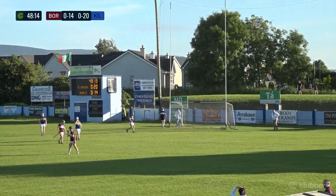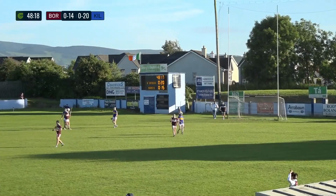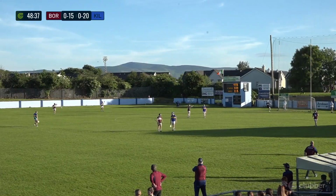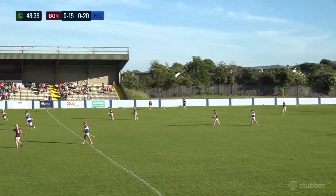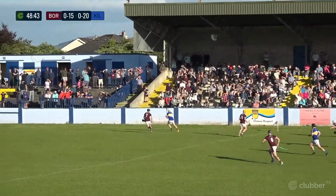Shane Kenny's first point of the game. It brings it back to a 5-point game yet again, and we have a sub coming on. Initial thoughts, goal chance, but no, it's good to take the score. So Owen Boyle now goes in on the edge of the square on top of James Quigley.